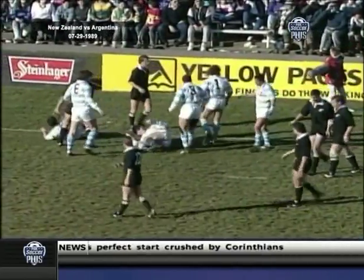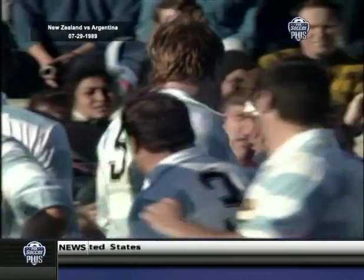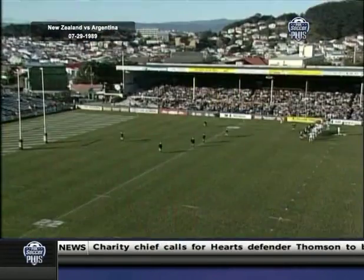Iaquetti is over the touchline. There's big Alejandro Iaquetti. So he did well then, because he won that ball for them. At least he tapped it down. He didn't take it cleanly.